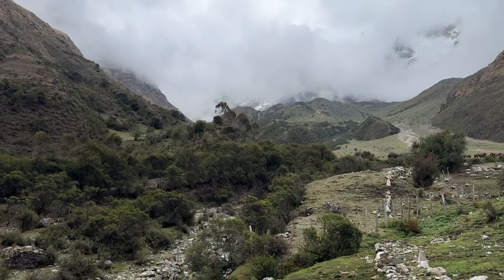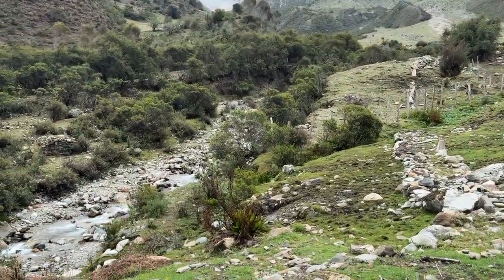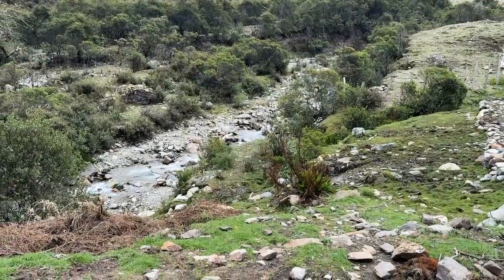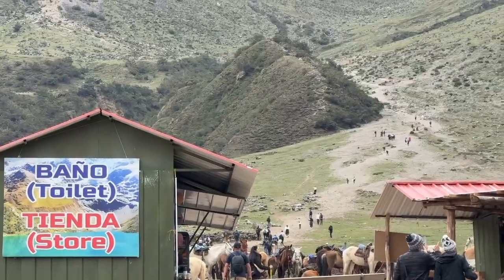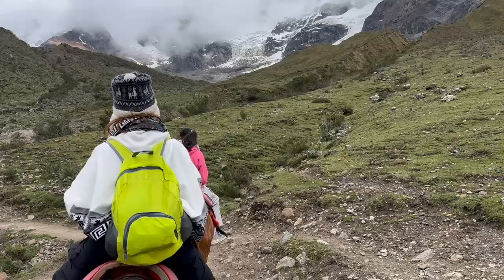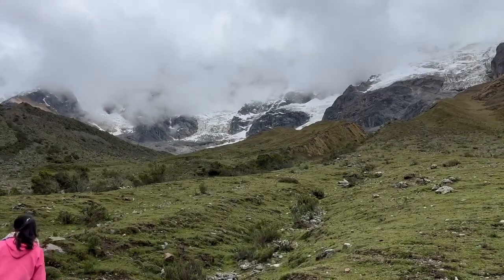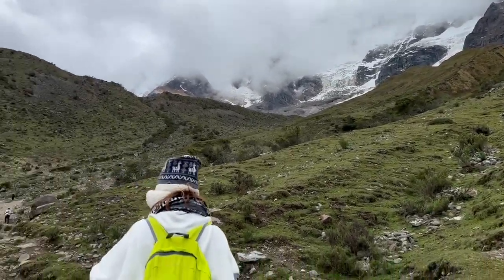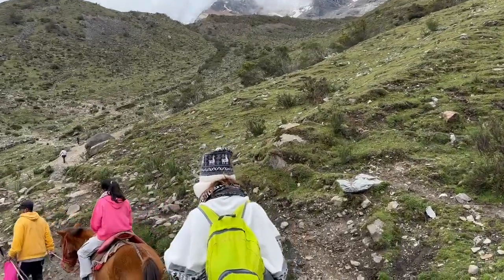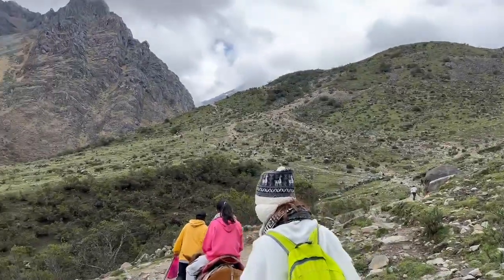Humantay Lake was formed through thousands of years of glacial activity high in the Andes Mountains. The massive snow-covered Humantay Mountain above the lake is part of the Andes mountain range, which itself was created millions of years ago when the Nazca tectonic plate slowly pushed underneath the South American plate. This process forced the land upward and formed these huge mountains.